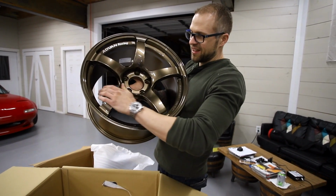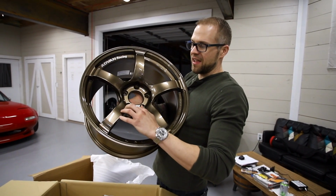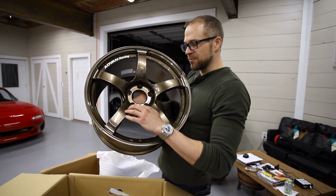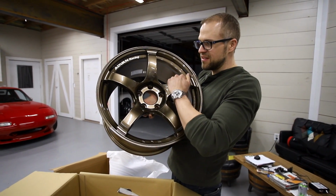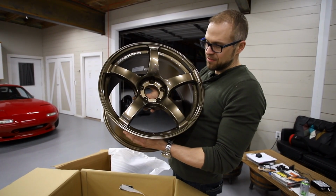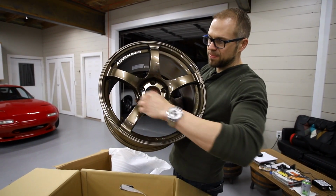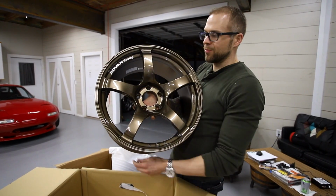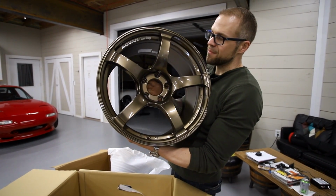This has got a nice deep clear coat on it, and I worry about the matte finishes eating up brake dust more, especially with brake pads that are a lot more dusty. Having the nice smooth finish, my Advents have always been very, very easy wheels to clean. Even the barrels, because you have a lot of openings in between the spokes, you can just get right in there with a wheel brush and keep the barrels clean, and I love that about them.